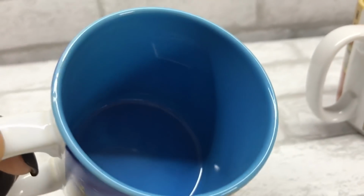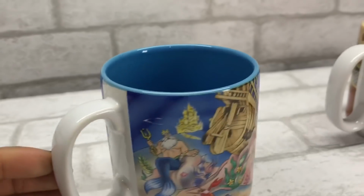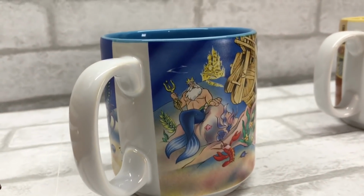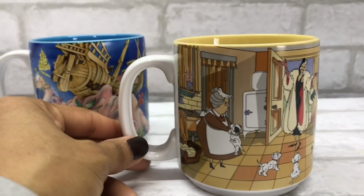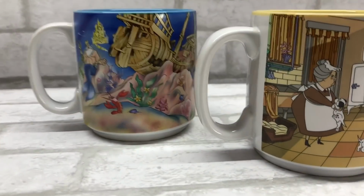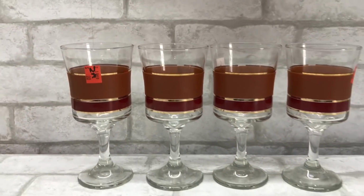Also very clean. No utensil marks. Perfect vintage condition if it is a vintage mug. I'm hoping it's from maybe the 90s. That way it can go into the Etsy shop, because if not, they will have to be listed on eBay, and I'm just really not good at listing on eBay. That's why I try to stay away from modern stuff, because I just don't do it often enough. So there is that.